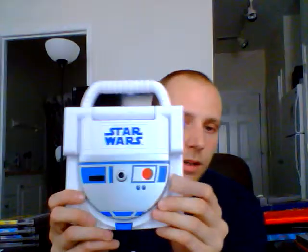And then my mom actually also found this on one of those online yard sale sites. It's like a kid's mini educational laptop thing. It's R2-D2, and if you push the power button, his head lights up and flashes, and it's got some various games on here. It's a pretty cool little toy, and it was like $3, $4, so it was pretty cool overall. I was happy with that.